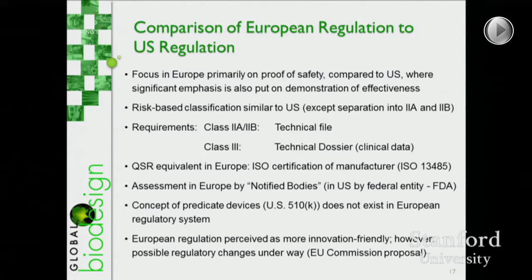There is some discussion right now at the European Commission. There's a proposal for reform of European regulation, but that still needs to go before the Commission and the Parliament, and it's not decided yet. But there might be changes requiring more clinical data, and then this difference between the US and Europe in terms of ease of access to the markets might change.